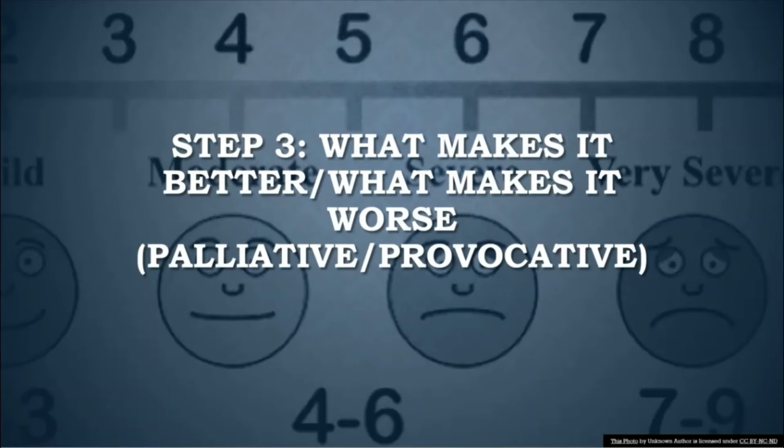Once we have determined the type and source of low back pain, we need to determine what makes it better and what makes it worse. This is a key part in determining the proper treatment for your low back pain. First, let's look into what makes your low back pain better.